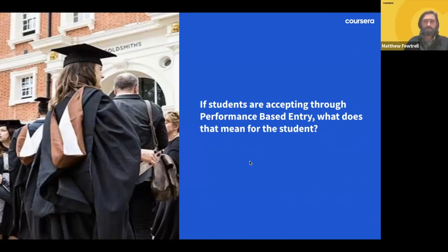And if students are accepted through the performance-based entry, what does that mean for the students? The PBA route is for those students, because the aim of this program is to provide cybersecurity education to as many people as possible. So it's not necessary to have done a bachelor's in second class. If anybody doesn't have any bachelor degree but they have good cybersecurity experience, they can come on this PBA route. And they have to actually first qualify for two modules.